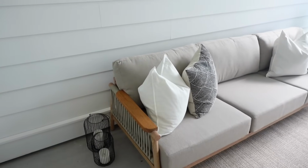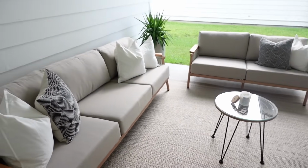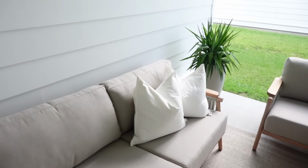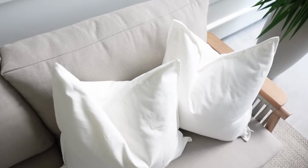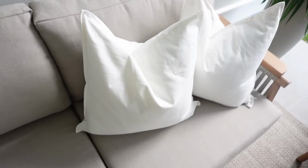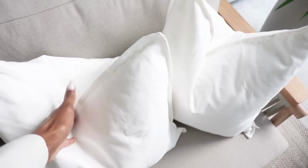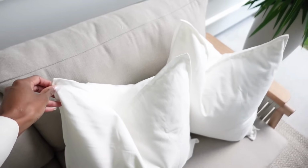Okay, so this is what the pillows look like. I don't like them on the patio furniture. I think they're way too white for the furniture, but I love the actual pillows. So this is the pillow inserts I showed you guys with the pillow covers on them. They're very nice. If you are looking for a super white pillow cover, these are great. I'll link them down below if I can find them.